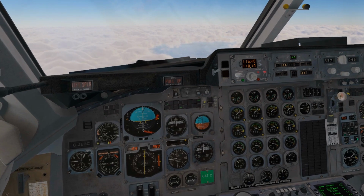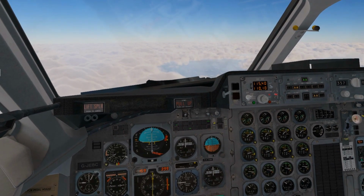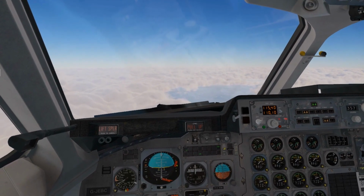Weather-wise, it's almost identical to what we saw on the ground in Birmingham actually. The QNH is 1015. It's around 10 degrees Celsius. There is a bit of cloud coverage, and that pretty much follows us all the way up towards Glasgow.